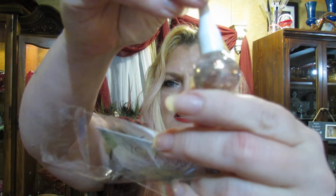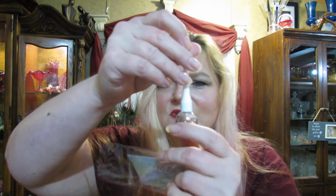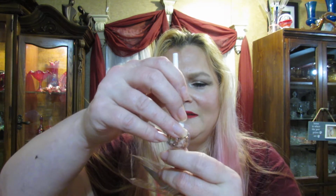I got the glitter last month, but again, it's so pretty. I almost wanted to just set it up. And last month it was, I think, shaped like a diamond. And the packaging is just so cute. That would be really cute setting on the vanity.